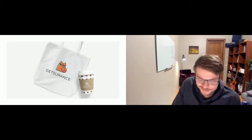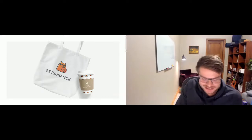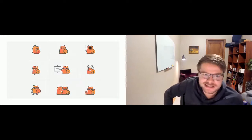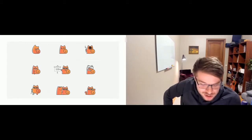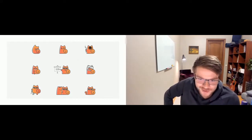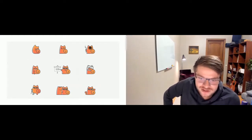We designed this cat because he has 9 lives, and he can live for long. Also we designed different funny illustrations like this one with different cases like fire or traumas. And the client was super happy with this design. They approved everything, and they really enjoyed the process of designing this cat.